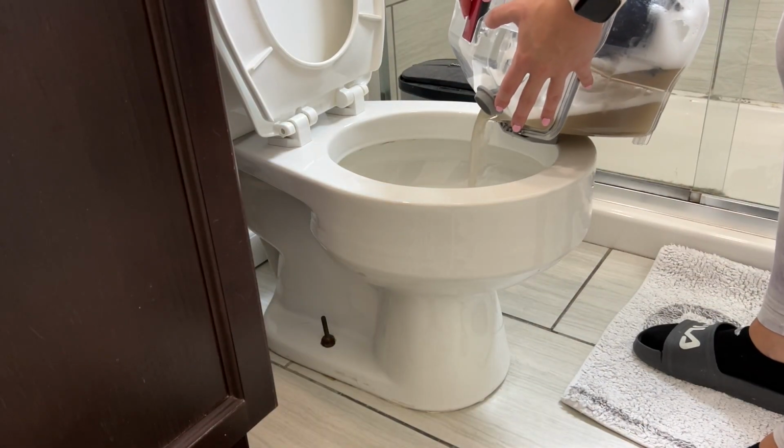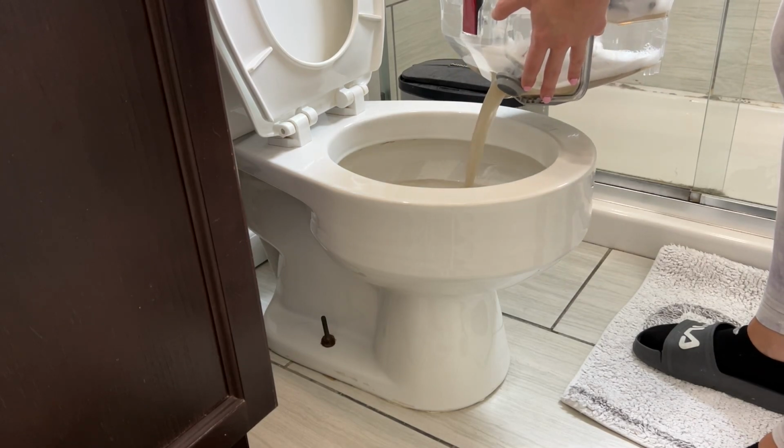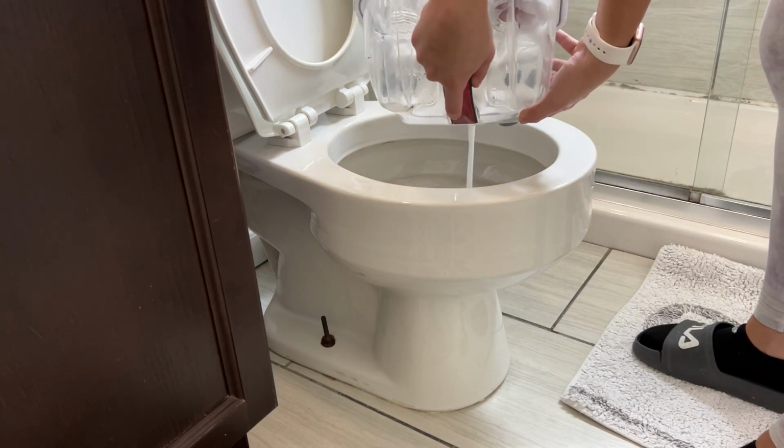I told you that water is disgusting, and then the clumps of dog hair coming out of it too.